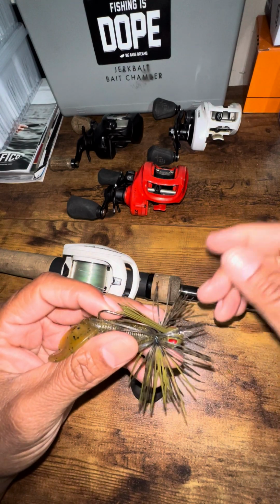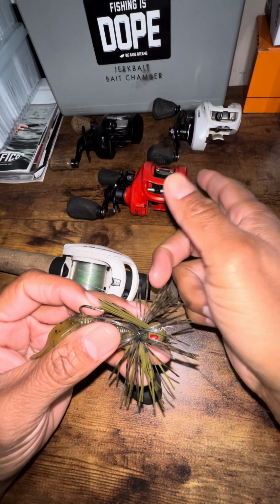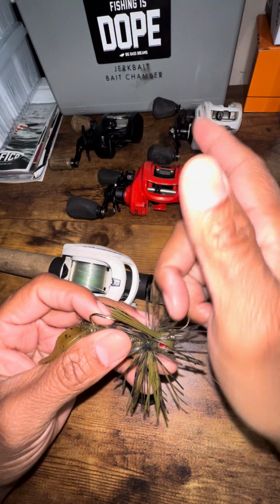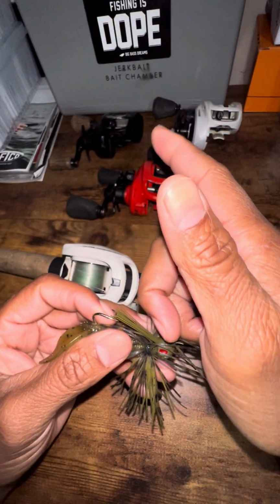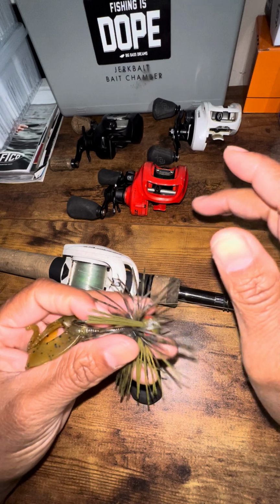I never set with the rod tip up, like when I'm trying to work the bait, because most of the time with a jig, you're hopping it along or just dragging it. So if you hop it, think about hopping your rod tip up like this. If the fish goes to bite it and you try to set while you're up like that, you'll lose them. Like 7 out of 10 times you'll lose them.